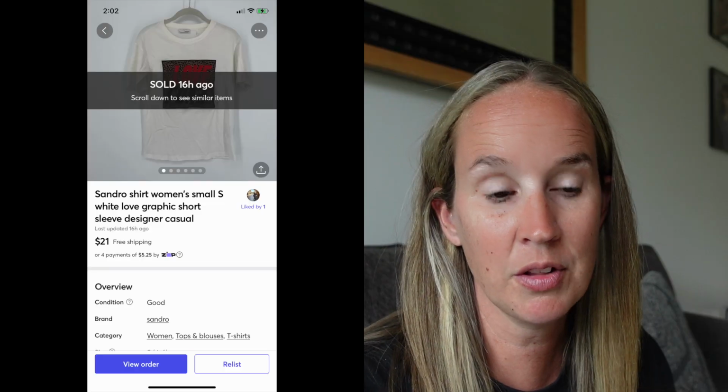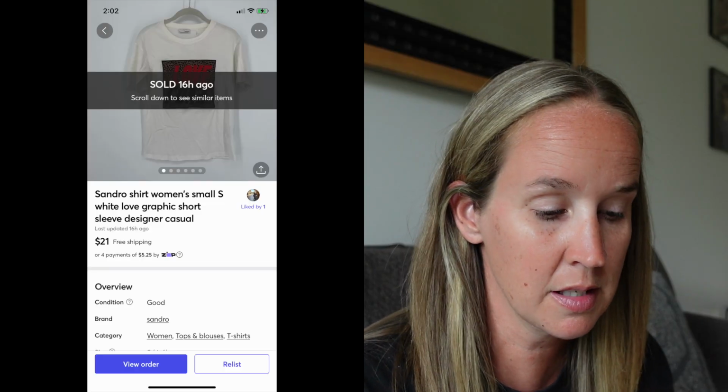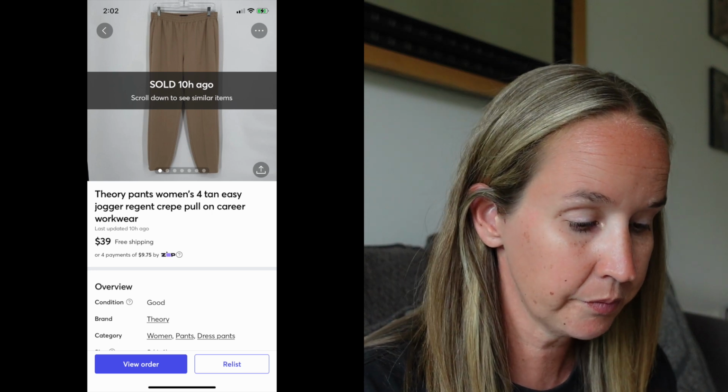First was this Sandro shirt. This came to me in a ThredUp designer box. It did have a couple of spots that I couldn't get out in the wash, so I sold it for $21. Next were a pair of Theory pants. These were a jogger style and they were more current, and they sold for $39.